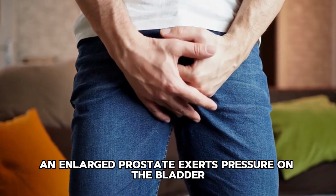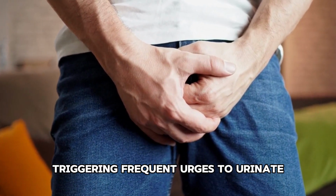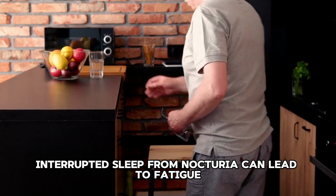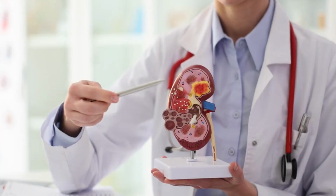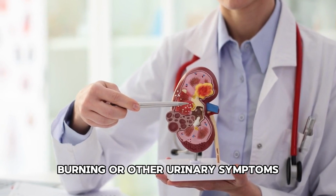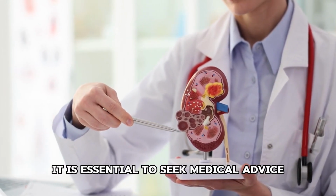An enlarged prostate exerts pressure on the bladder, triggering frequent urges to urinate. Interrupted sleep from nocturia can lead to fatigue, irritability, and a reduced quality of life. If nocturia worsens or occurs alongside pain, burning, or other urinary symptoms, it is essential to seek medical advice.